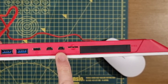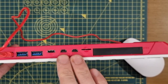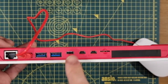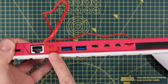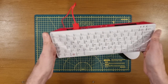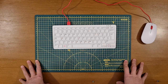You've got two micro HDMI ports that are capable individually of doing 4K at 60 frames a second, but I believe when you plug in two monitors, you're looking at halving that frame rate. But it's still 4K. Power input in a Type C USB connector, one USB 2, should I say, and then two USB 3, and a gigabit Ethernet. Lovely, very compact. So I am wanting to plug this in. So let's get to it.